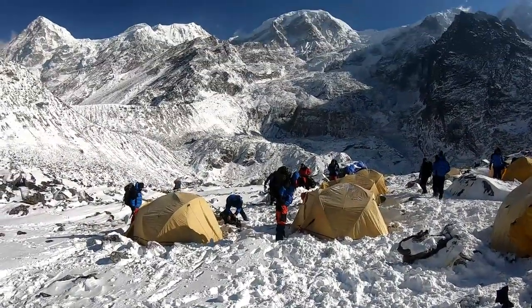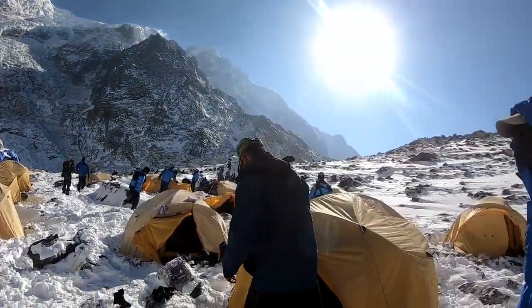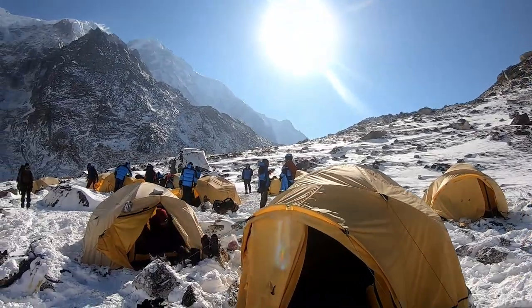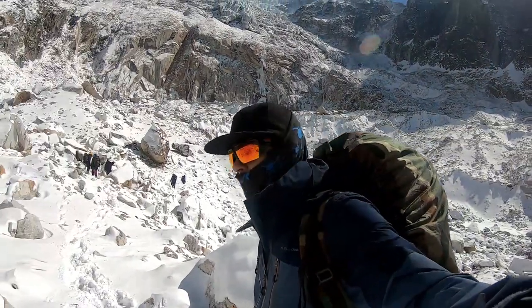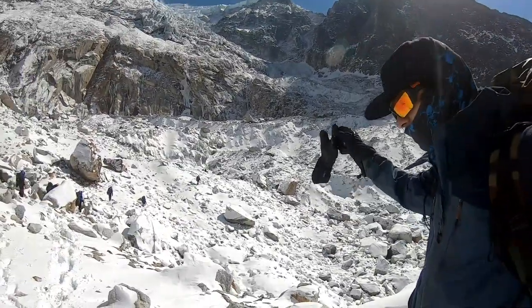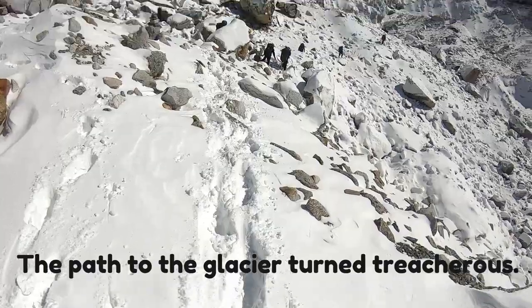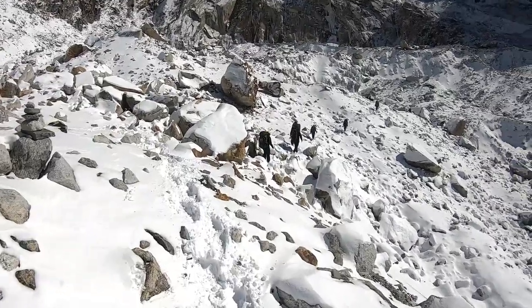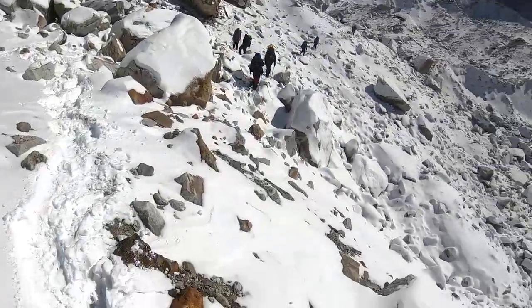We're all in our boots, getting ready to go to our glacier training, which is there on that side. Any words? No words. Yeah. Speechless. We are almost reaching the glacier point. As you can see, our instructors are trailblazing through this heavy snowfall. Every wrong footing can make you go down the slope.